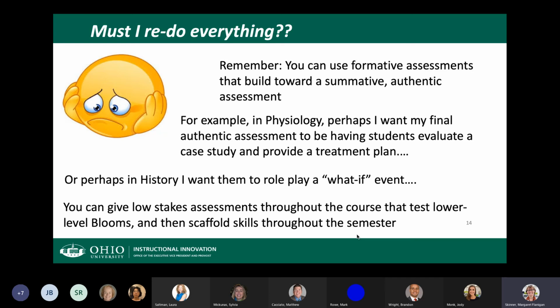So again, we just really want to emphasize that you don't have to make everything authentic. You don't have to make everything complex and long to keep it close to real world situations. And you can give your low stakes assessments throughout the course that test those lower order Bloom's skill sets that your students need, that they are able to scaffold, and then apply that to a project at the end of the semester, if that approach works for you.